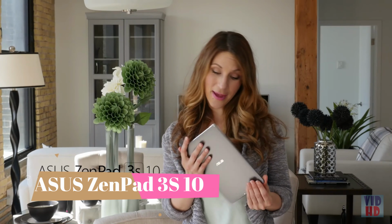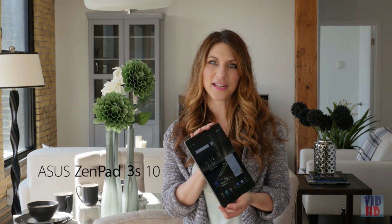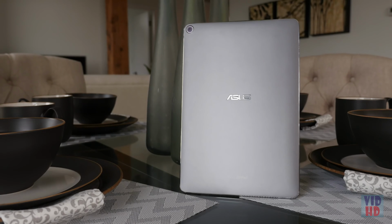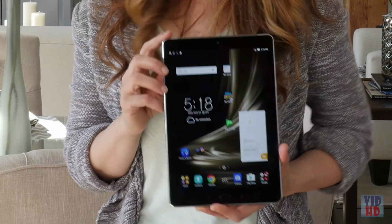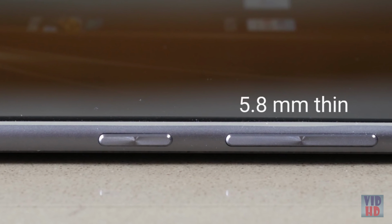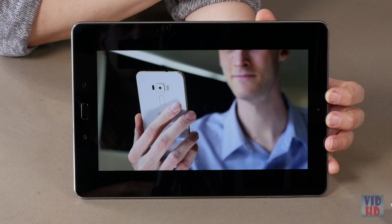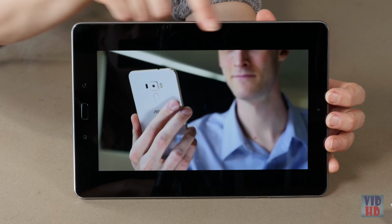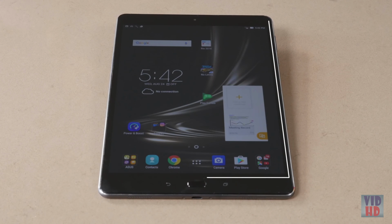This is the ASUS Zenpad 3S10, which is built for a premium video experience no matter where you take it. The aluminum construction of the Zenpad 3S10 feels sturdy, yet the thin, rounded edges are quite comfortable to hold. ASUS' signature spin line texture on the function keys gives a nice tactile feel and provides a sense of class and balance.